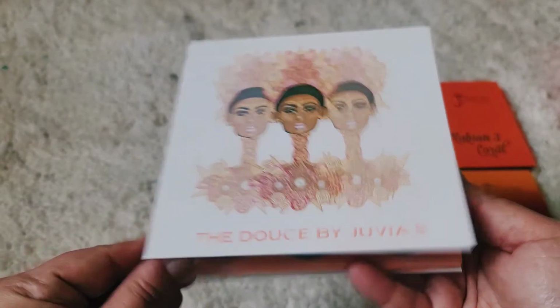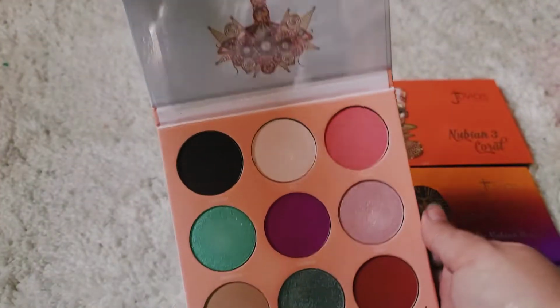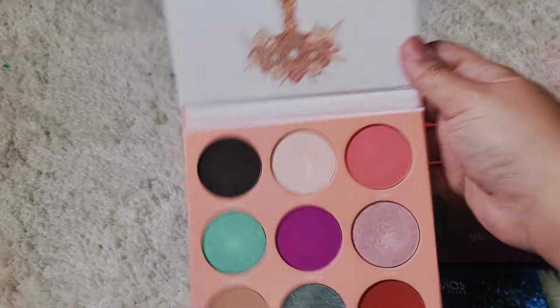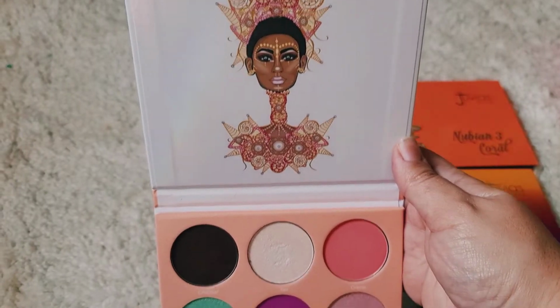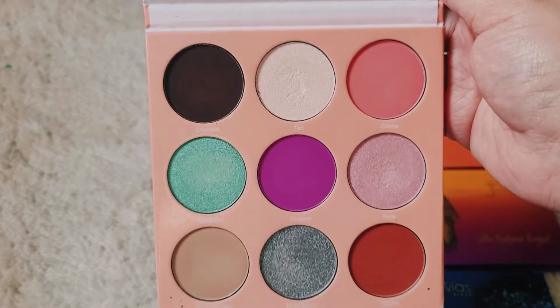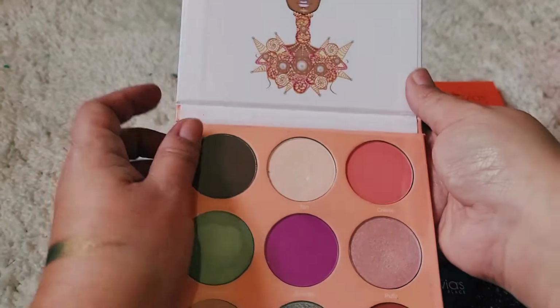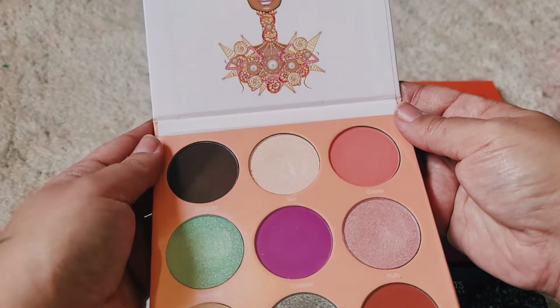Duce. Which again is another one of those pink palettes where I don't like pink, but then I start playing in here and I'm just like, oh, this is so pretty. I don't know, this gives me candy vibes, which is probably why the name is Duce.